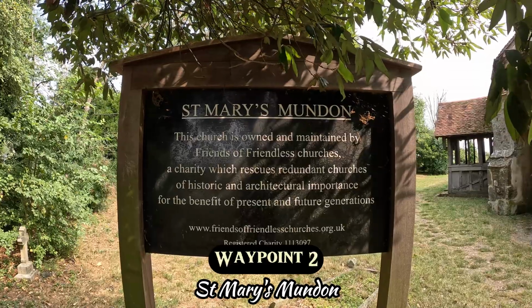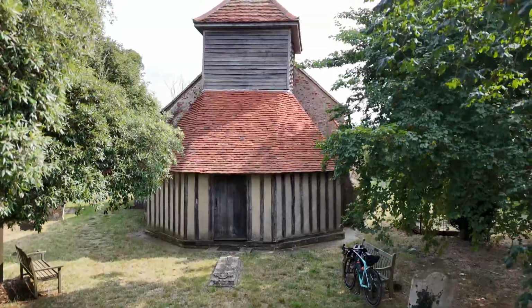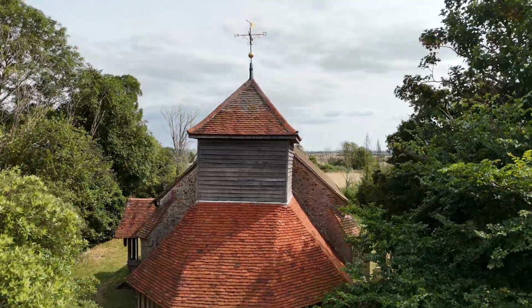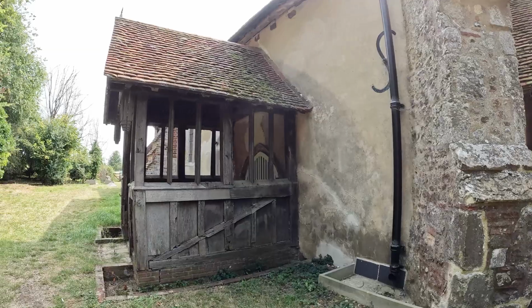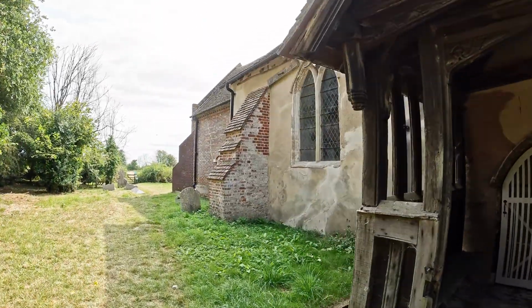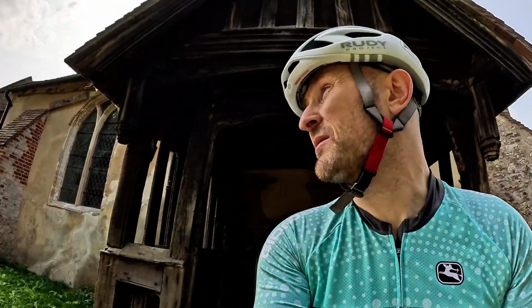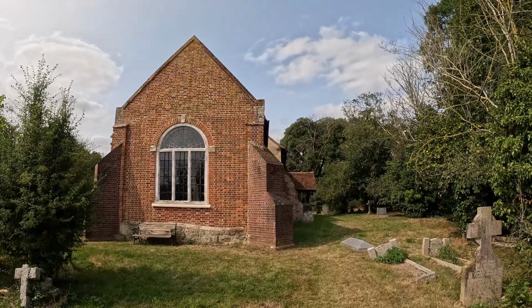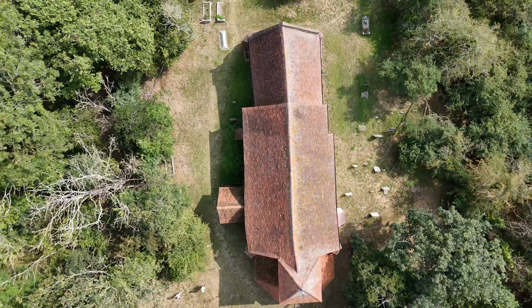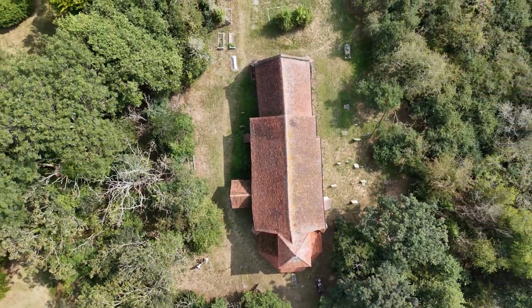So this is St Mary's Church, which is waypoint 2. Hall and church here stood within the moated enclosure originally. It's had influence throughout the ages, so you can see that in the design of it. It's hardly been touched since the Georgian period. The church was derelict by the 1970s, and it was a target for vandals. Friends of Friendless Churches acquired the site in 1975, and it's just recently had some reconstruction work done on it, on structural work. And also it's been underpinned because the ground was moving.